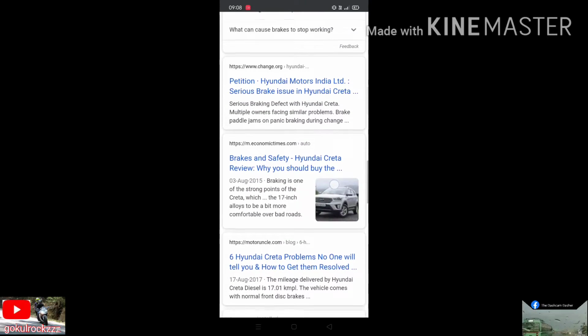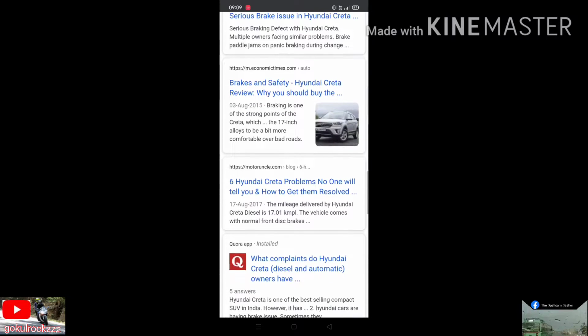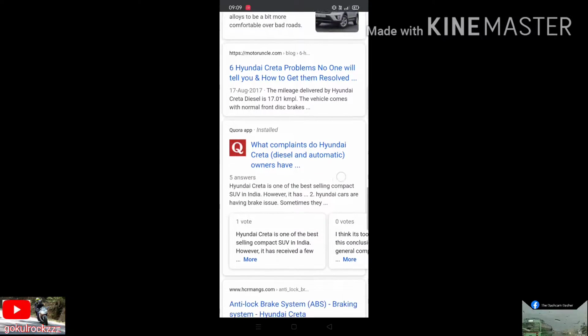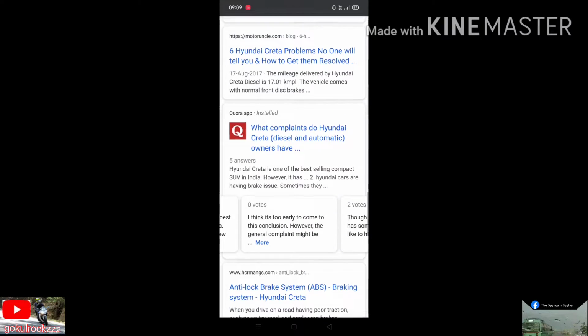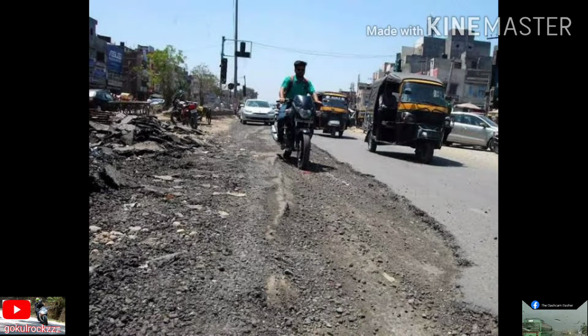I own a 2017 Creta 1.6 petrol SX. Of course, I have had issues with my brakes, especially on bad roads with lots of potholes and specifically on roads like this. To be more specific, whenever on roads like this I apply the brakes, the brake pedal becomes hard and we can feel the impact from the wheel getting transferred to our foot directly through the brake pedal. It just creates a panic situation and it is like we don't have any control over the momentum of the vehicle. Nobody knows whether the issue is with the brakes or with the anti-lock braking system.